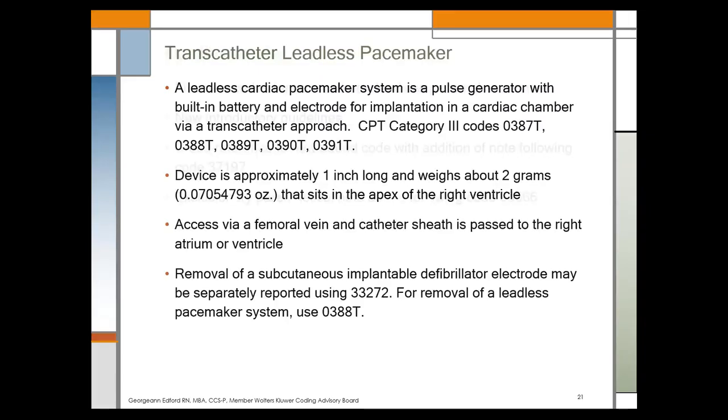The transcatheter leadless pacemaker is kind of a cool thing. When you think about it, a pacemaker system is with leads that include a pulse generator, and there's electronics and a battery and one or more leads, and then a lead consists of one or more electrodes along with conductor wires, insulation, fixation mechanism. And then the pulse generators are placed in a subcutaneous pocket. It's either in a subclavicular area or just above the abdominal muscles below the rib cage.